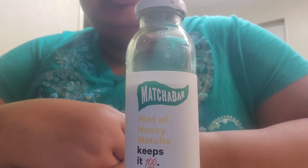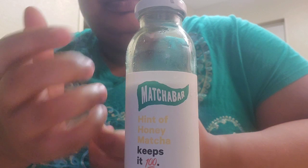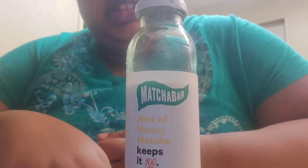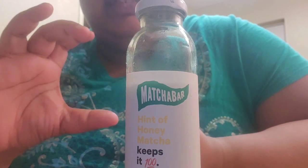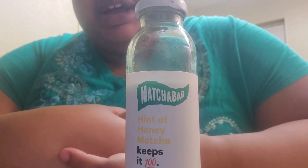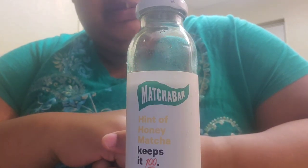I still don't have an idea of what ceremonial matcha is because this is super watery, super watered down. But if you have somebody who's curious as to what matcha tastes like and they're kind of scared to commit and buy a tin of decent matcha, or even a pouch of decent matcha, then this drink is a nice segue into breaking the mold, I suppose.